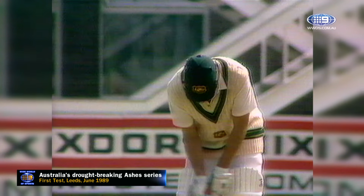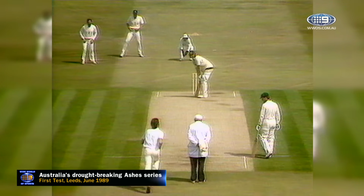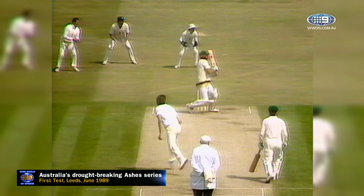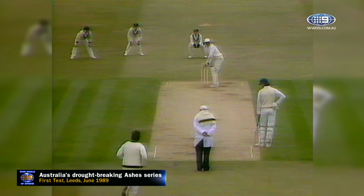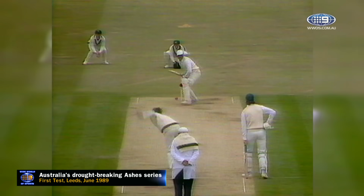The big moustache, Merv Hughes, was a more than capable partner, clubbing 71. He's pulled that away for 4 runs. Border declared at 7 for 601, and Alderman made an immediate breakthrough.